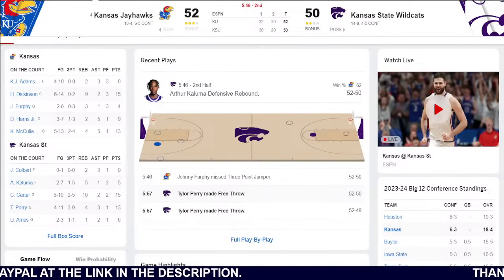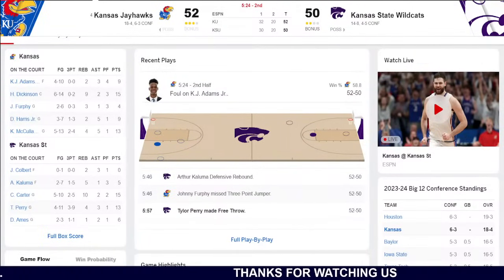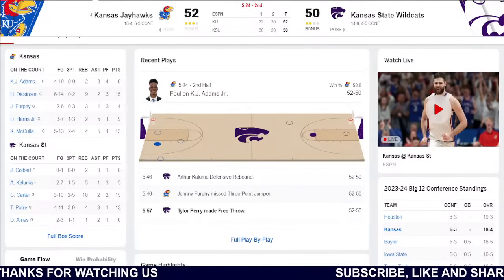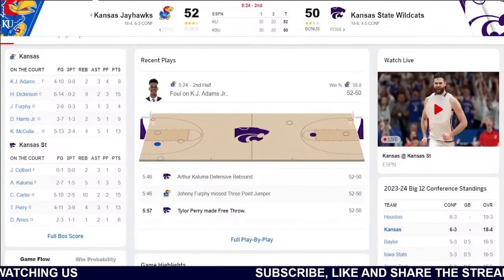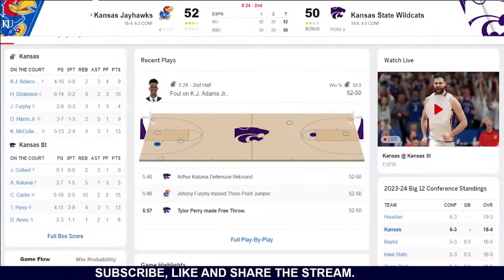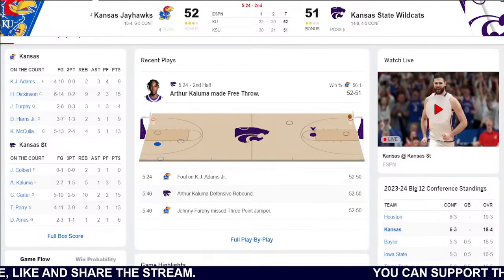K-State to play it in. Here's Tyler Perry. Gets it to Cam Carter and back to Tyler. Gets a return pass now to Gasson. Tried to pass it inside. Tips it to Kaluma. Arthur with 14 on the shot. Drives inside, and he's fouled on the floor. Prior to the shot, it will go against the Jayhawks, and that's number 8. And KJ Adams has 4 fouls.